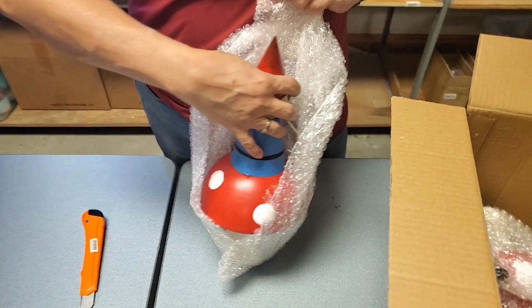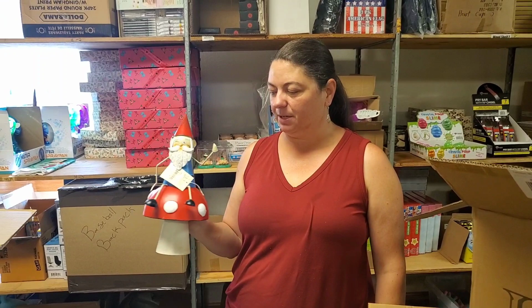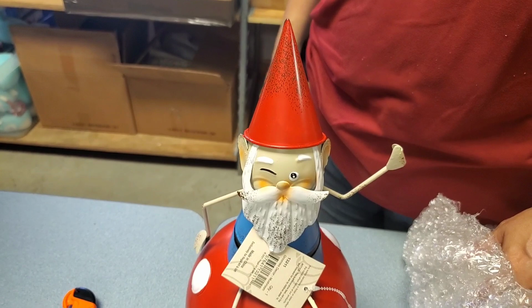Gnome on a mushroom. Of course. I feel like this could also be Christmassy, don't you think? Or a weapon you could stab people with, this top hat. Yep. Use him as a spearhead. He is all metal, so he can be put outside, but he's also really cute and he can sit as a cute decor piece inside. It is cute, isn't it? It is super cute. Gnomes usually sell pretty well for us.